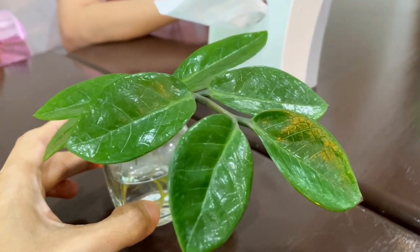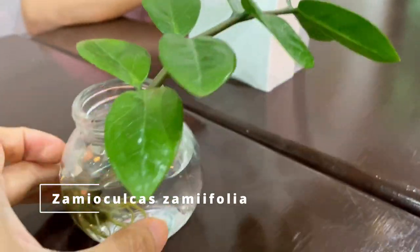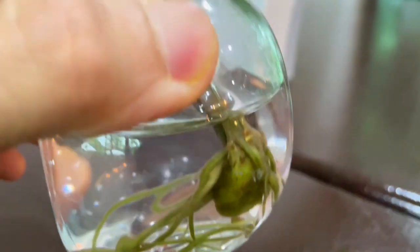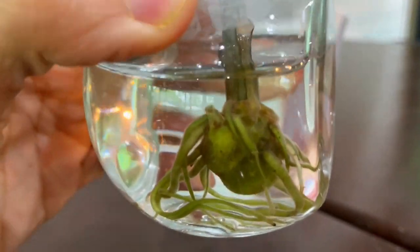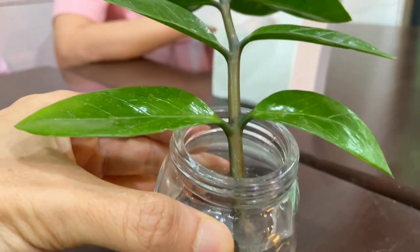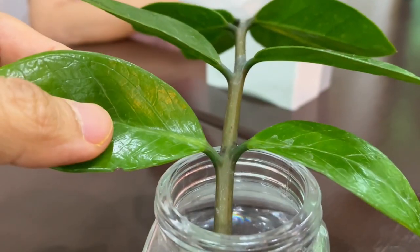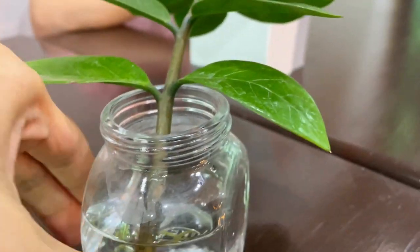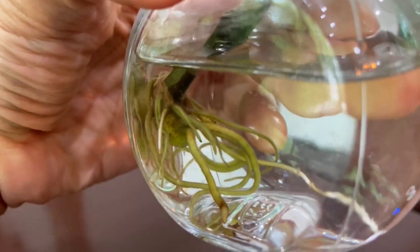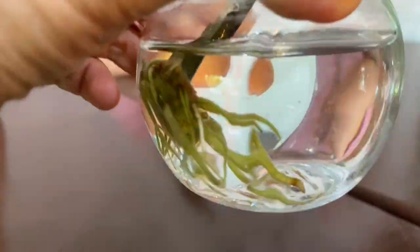So there's a ZZ plant here. It's a cutting and it's rooted in water. Look at that fat little tuber that's got down there. It's gonna expand in size, and I think a new growth point is appearing. You can absolutely cut per leaf. You can just pluck it off and put it in water, or you can put the whole stem in. But it takes a long time. It takes up to 9 months to have another plant out of this.